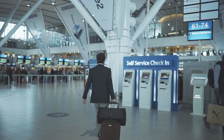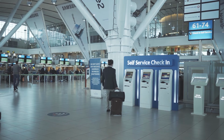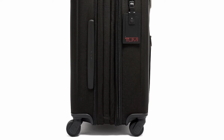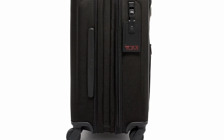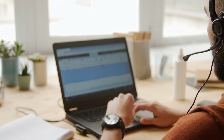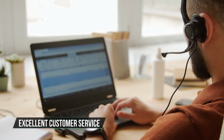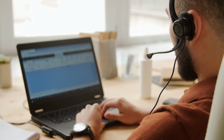From a business perspective, the understated design and minimalist black look make this luggage fit right into corporate travel settings. If you compare it with other premium carry-ons, you'll see that few balance style with features as well as the Alpha 3. Plus, Tumi's reputation for excellent customer service and the handy Tumi Tracer program, which helps locate lost luggage, add extra peace of mind.